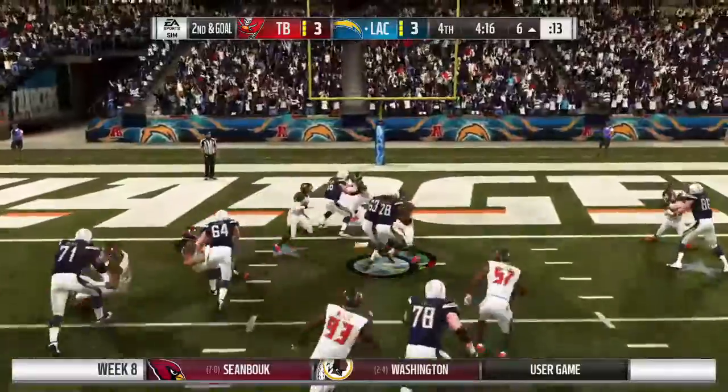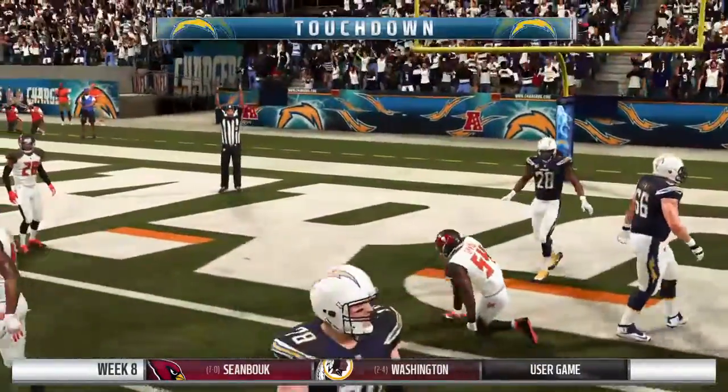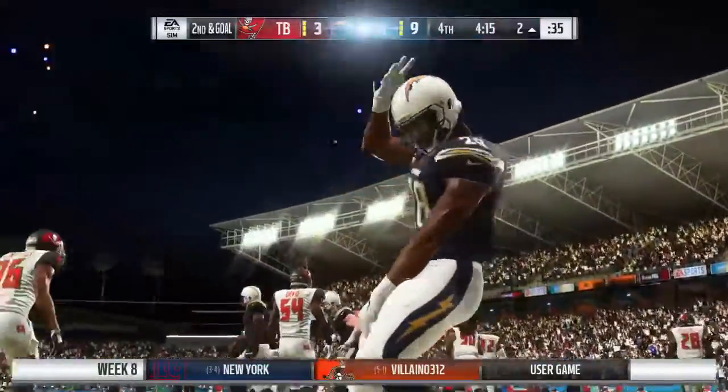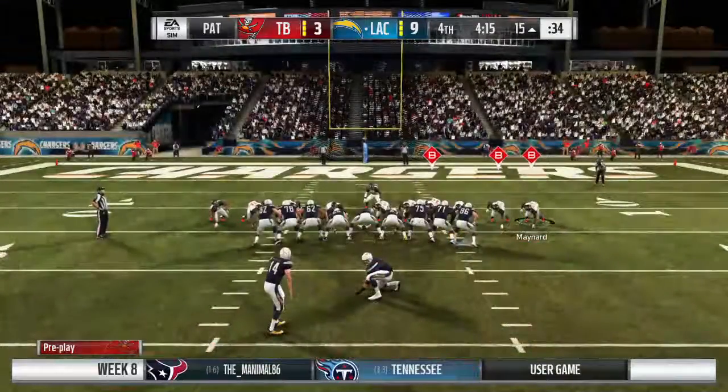They'll give it to him up the middle. And he takes it in for a Charger touchdown. Melvin Gordon, his second touchdown on the season. And the Chargers are able to strike for 6.